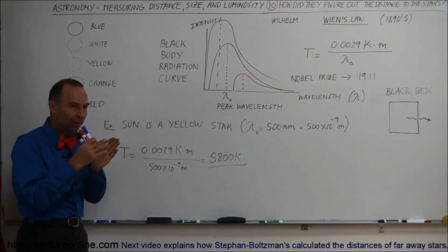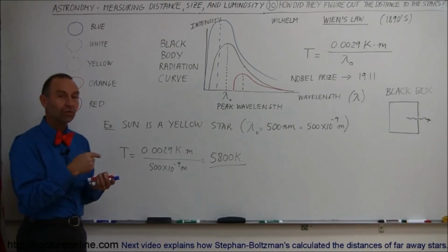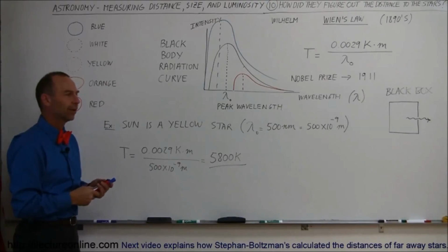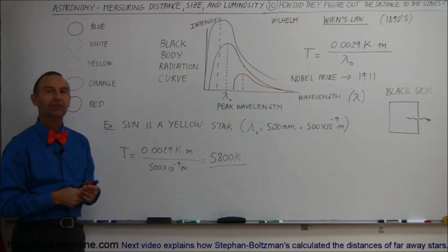And when we put those two concepts together, there were two very famous astronomers that came up with a very ingenious method to then determine the distance of stars even further than what we're able to measure with the angle of parallax. So if you're interested, stay tuned, and we'll show you some more of these interesting discoveries they made just about 100, 150 years ago.